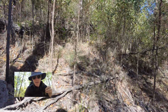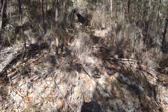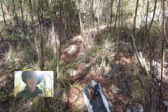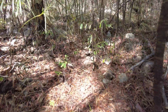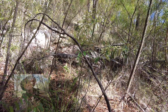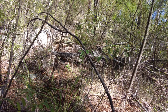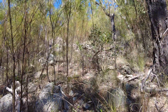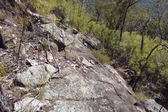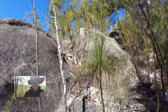Oh man. Must admit it's pretty slow going. They probably don't look like much, but these horizontals make it really awkward. Back on the ridge crest.